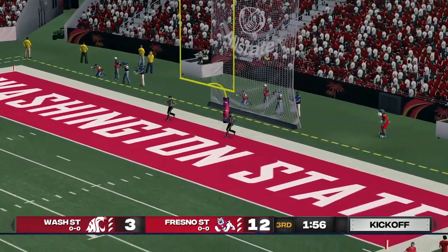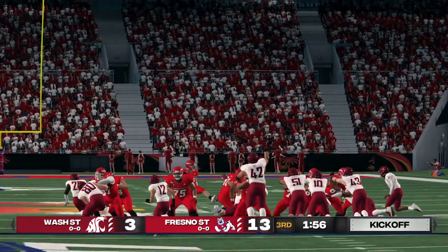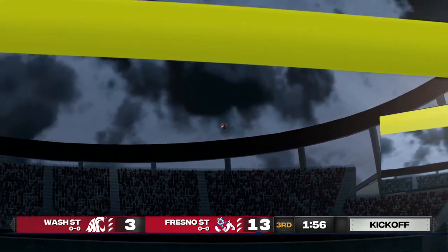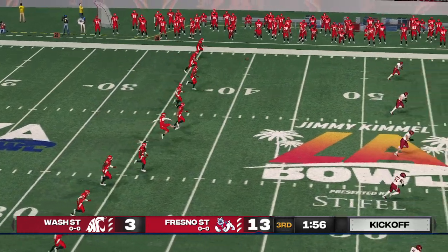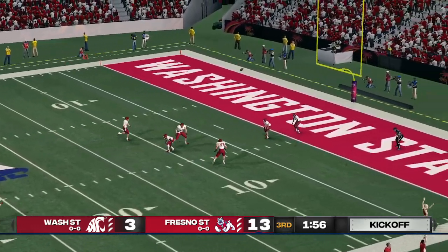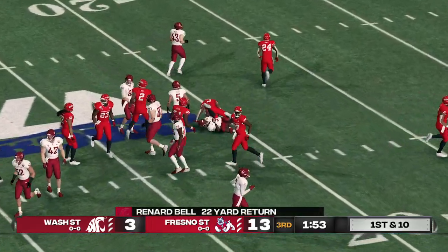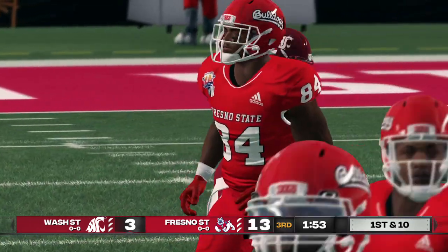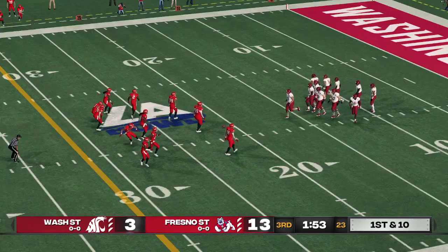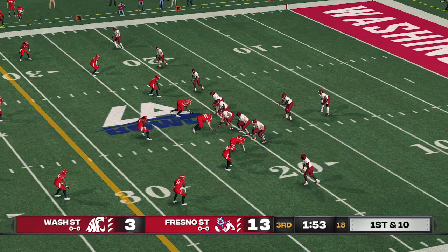Kicks away. And he got it. Kick, plenty of distance. Brought down at the 21. They couldn't get anything going on that last drive. Down 2 possessions. This offense has to step up to capitalize on this possession.